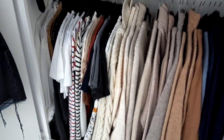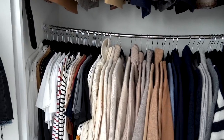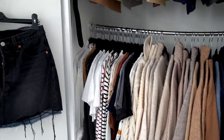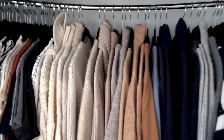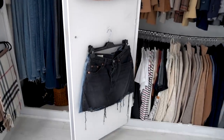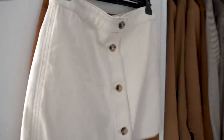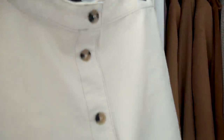Then along the bottom on my beautiful bendy rail, which yes, I have spun numerous times, but honestly, guys, it just doesn't even bother me anymore. Got t-shirts over yonder, which then merge into all my knits. Now on the side here, I've kept out a couple of skirts. Well, actually four skirts to be precise. So in all fairness, this is a bit of an autumn skirt. It is suede, so that will probably stay out anyway.